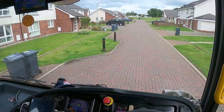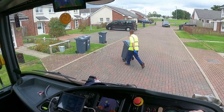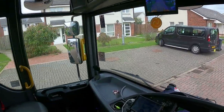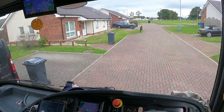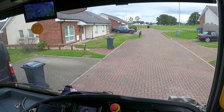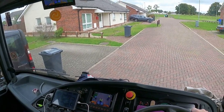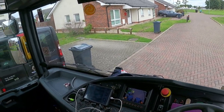So the good thing about being on the cardboard and paper bins is, as you can imagine, they're very light. Or they should be light unless they're contaminated, but they're very light. So the guys can fling them on very quickly. And if you get a couple of good loaders like I have today, then you can really fly through a round quite quickly and get it done.